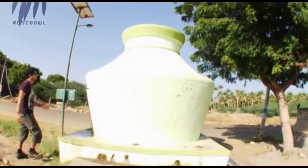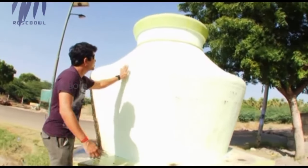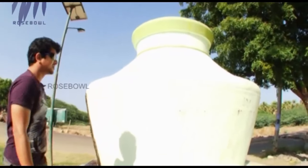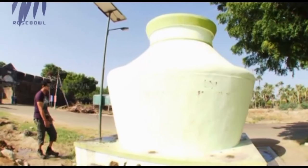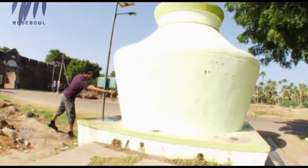First thing is a pot, it's a water tank. I guess it's a water tank. It looks like a huge pot. It's unique in its design because I've never seen one like this before. We can easily make it. Some water is overflowing outside.